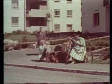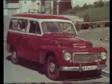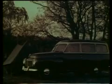In 1953, Volvo presented its first estate car, the Duet, which was the prelude to Volvo's concentration on family motor cars, even if this particular model was perhaps best suited for tradesmen.